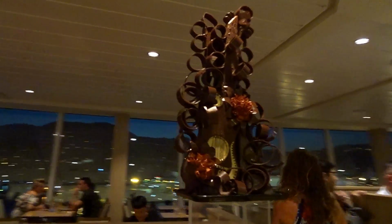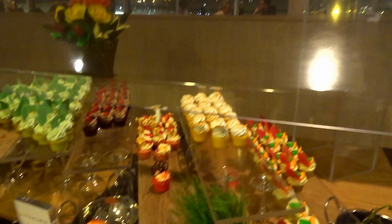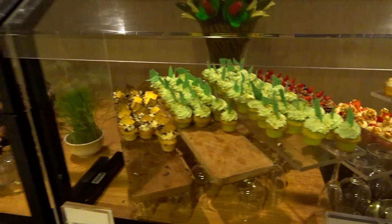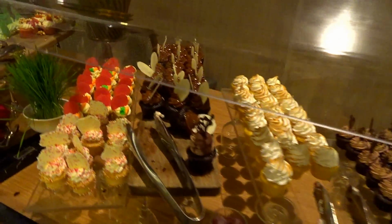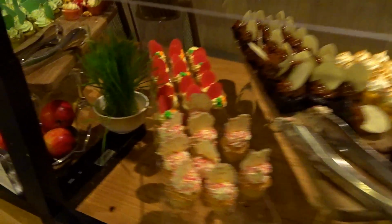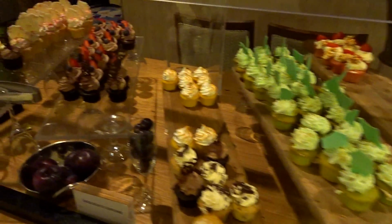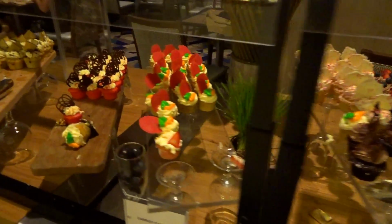Well, you know me, the bird. A swan. What's that? Oh, the guitar. And look at these cupcakes. Today they have lots of different cupcakes. Red velvet, Oreo cookie cupcake, vanilla cupcake. I don't know, different ones. Delicious, dolce vita. Oh wow. Lots and lots of cupcakes. Chocolate cupcake. And carrot.